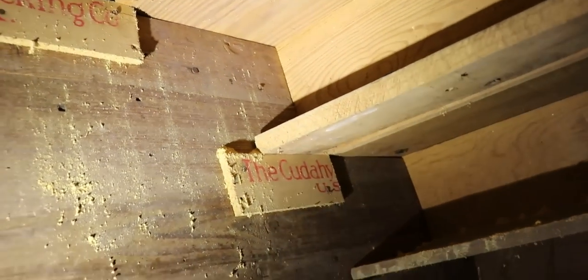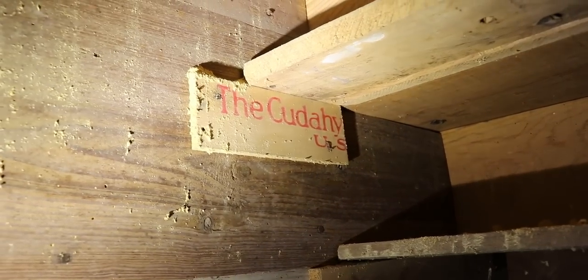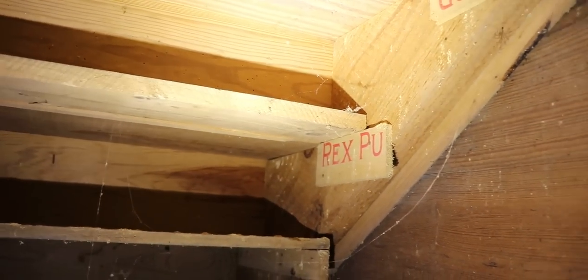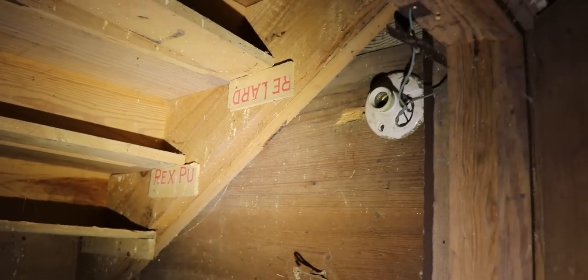It's the Cudahy Packing Company, USA. Rex Pure Lard. That could be a real old box. Yeah. This door, look at the grain. I wonder if you can get a good shot of the grain of this door right there. Can you get that? It's beautiful. That's a solid door too. Hear that? That's a solid door right there, buddy.